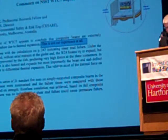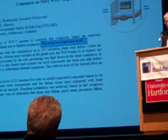The shear studs would not fail because the floor slab was heated as well, and since the concrete in the floor slab has an expansion coefficient that's very nearly the same as steel, the entire composite would expand together. So NIST's final theory is at odds with actual experimental evidence from the testing of real floor assemblies.